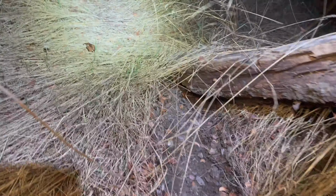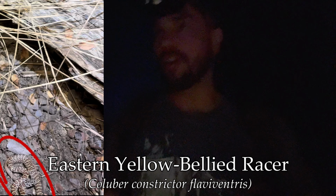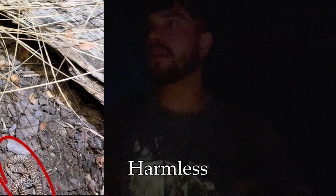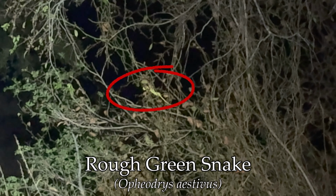Oh wow, a young racer. I feel like the biggest idiot. I let that baby, either racer or coach whip, get away. I'll have to refer back to the small amount of footage that I have to identify it, but again, a cool find. And what is that, species number 3 of the night? Yeah, 3, poggers. Got, what is this, snake number 3 or 4 in the trees right here.